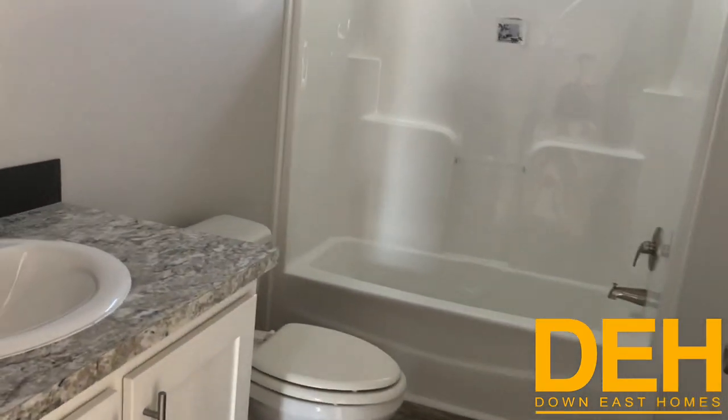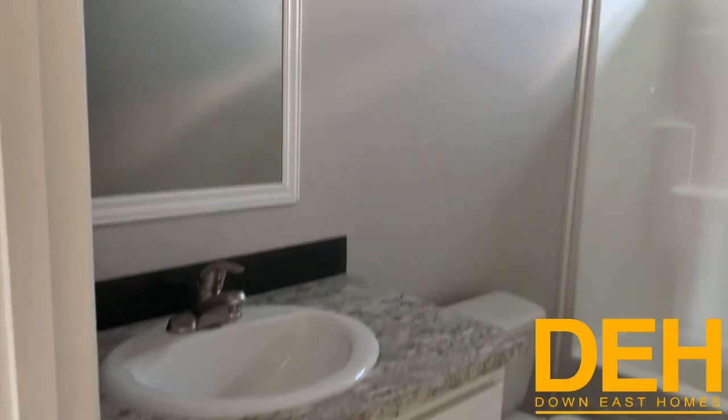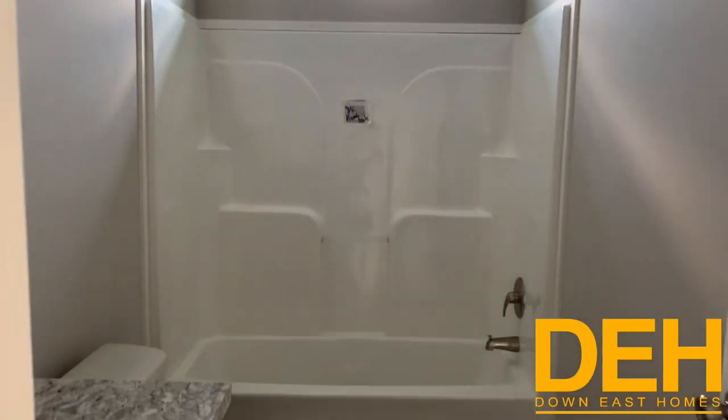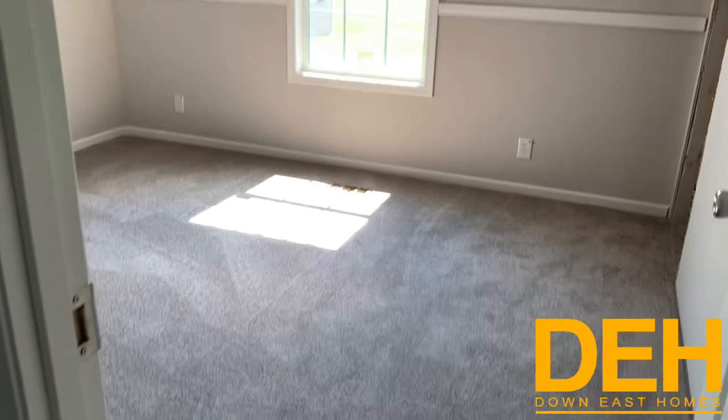So this is taking a look at the 2nd bath. You do have a porcelain sink, and it kind of matches the vanity that's in the master. And you do have a 1-piece fiberglass shower and tub combo in here as well. You do have that transom window right above, which I really, really like. Pretty good sized tub in there as well.